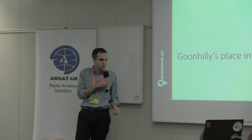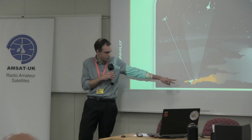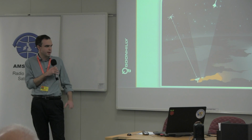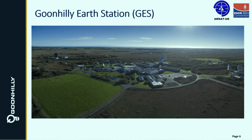So first of all, talking a bit about Goonhilly itself. The Goonhilly site is located down on the Lizard Peninsula, down in Cornwall. It's about 6 miles north of Lizard Point, which is the most southerly point in the UK. And here's a wide-angle photo of the site.